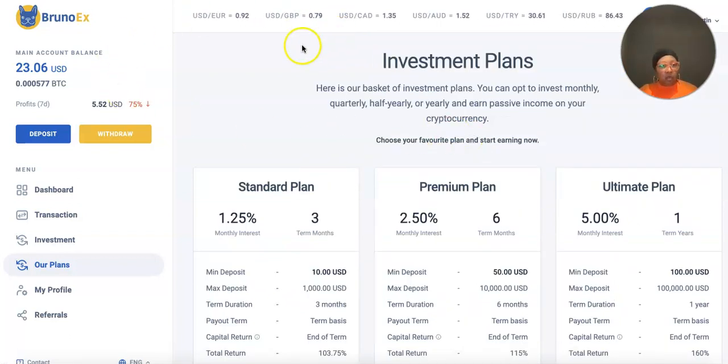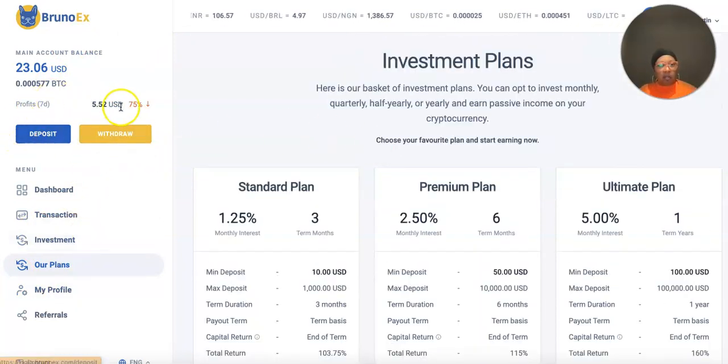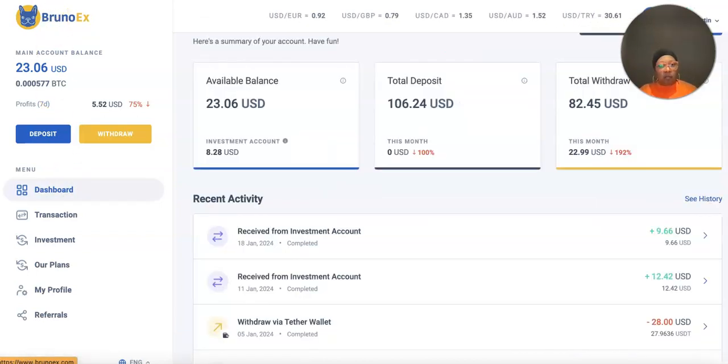Very, very cool. I don't think I'm gonna withdraw yet again. Let's see here. Watch this. So I can literally go here, click withdraw. I'm gonna wait till the end, I believe. See, you gotta withdraw in USDT BEP20. Okay? That's how it has to be done. So today is the day to do that. But I'm gonna wait until the end here.